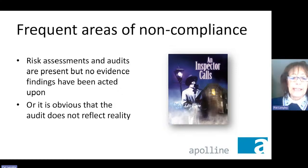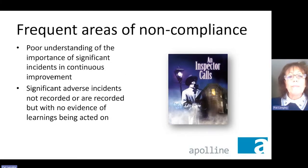Or the other finding is that it's obvious that the audit doesn't reflect reality. So perhaps your infection control audit shows that you've scored 100%. And when the inspector looks around, it's clear that there are a few things that need to be fixed. Poor understanding of the importance of significant incidents in continuous improvement. So continuous improvement is very much a theme for the new style of CQC inspections, which will be coming on stream for us in dentistry sometime after April. More of that on another webinar, though.